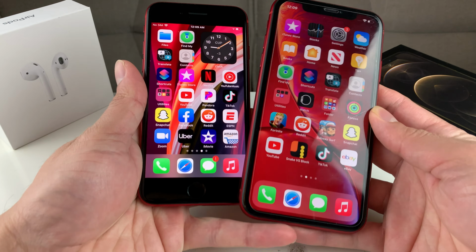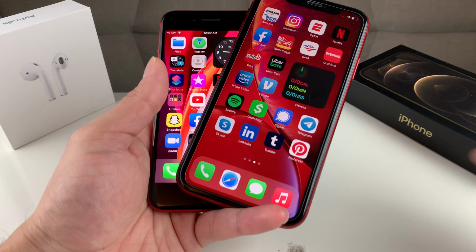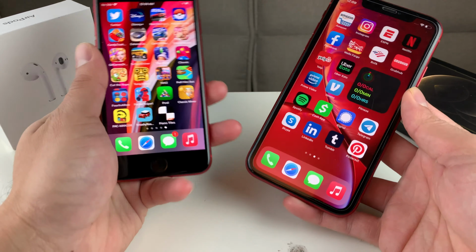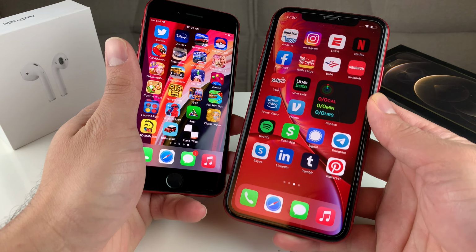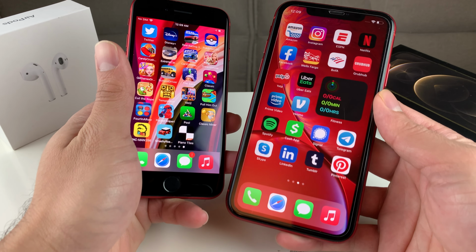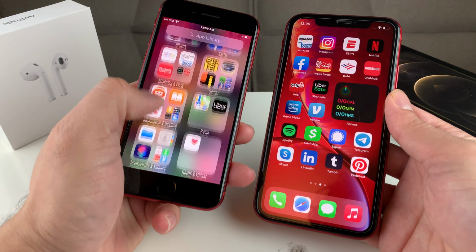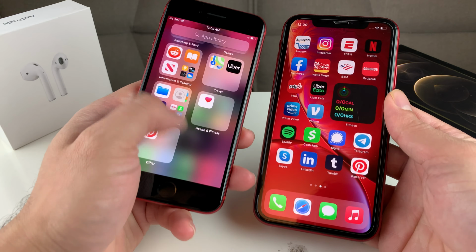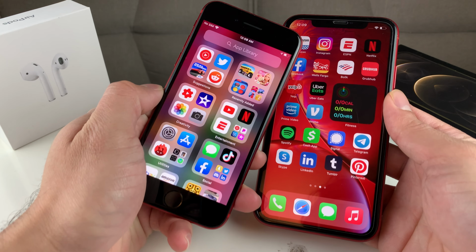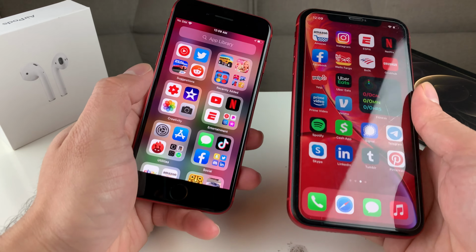The other aspect we want to talk about, since we're talking about hardware between these two phones, is the chip. The iPhone SE here has the A13 versus the iPhone XR, which has the A12 chip. So there's one generation difference between them. When the iPhone SE came out, Apple advertised it as having the most powerful chip on any smartphone on the market. In a head-to-head comparison, we're going to talk about the performance a little bit later in the video.